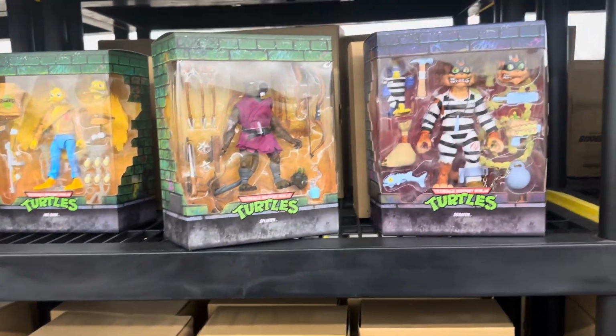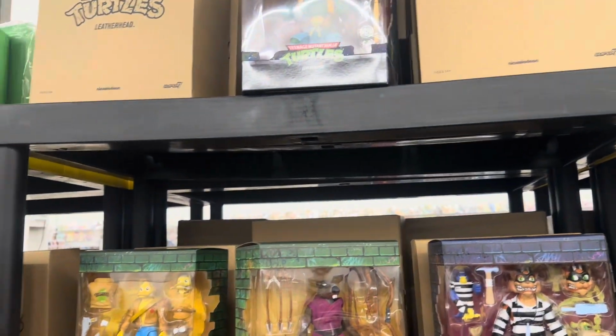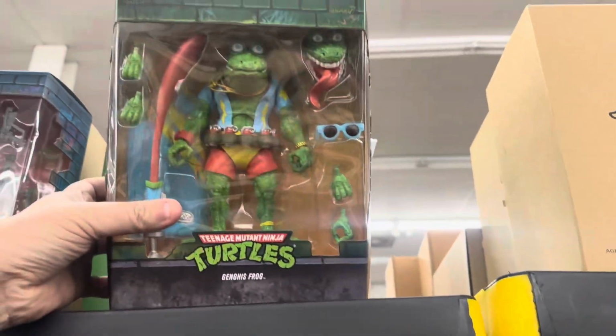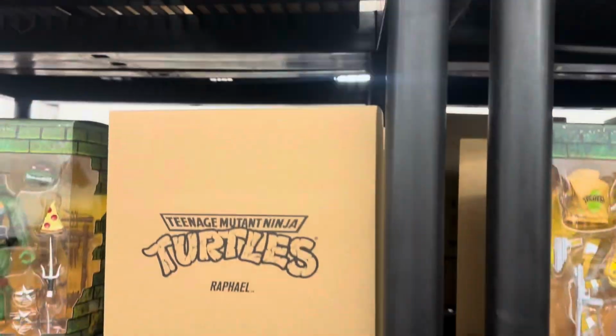All these Super7 turtles. I have a bunch of these, and I pretty much have the ones that I've wanted. The frog, that's pretty cool.